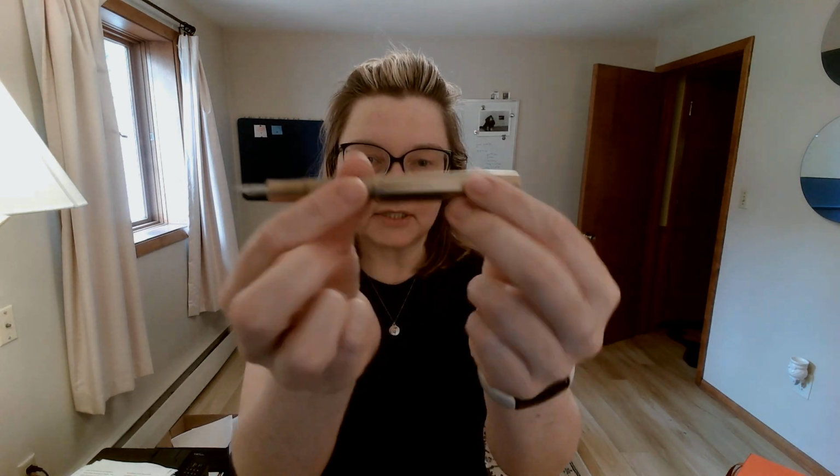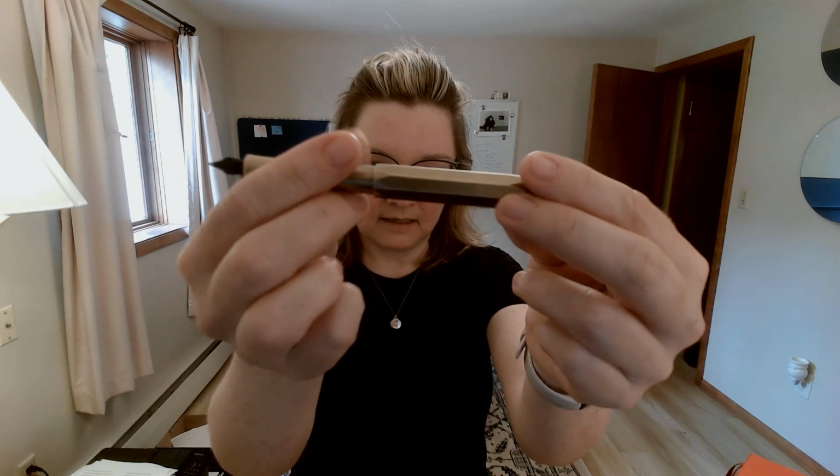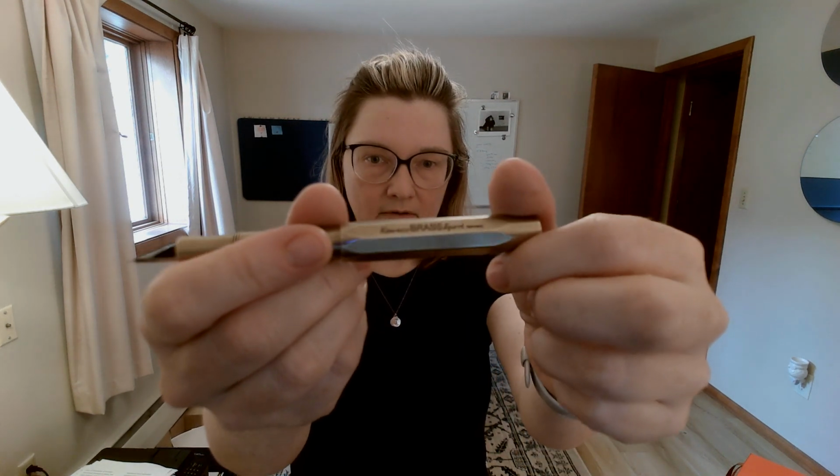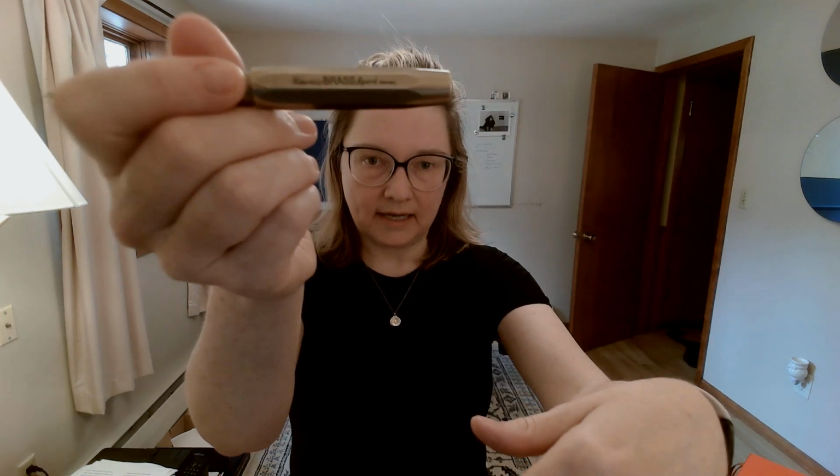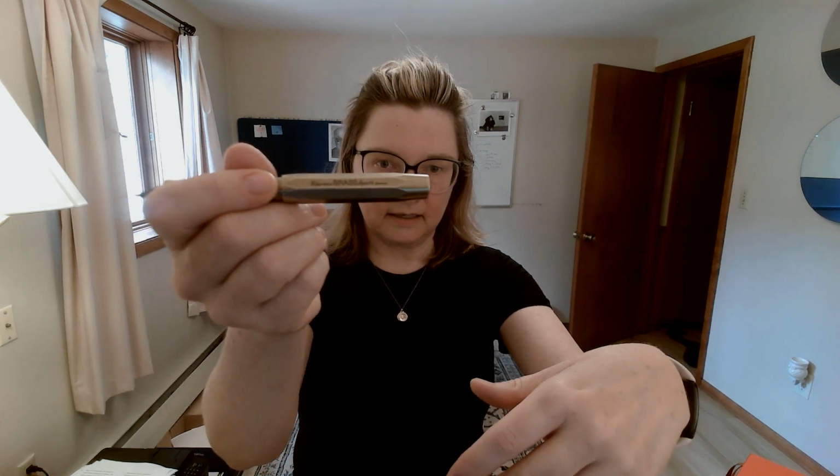And so what I decided to try was to buy a nice pen. This is a great little pen. It's a brass Kaweco. It's a Japanese company. Where did the writing go? See if I can get it. Kaweco Brass Sport, it's called. Sorry. And I love a fountain pen. I'm just a big fan.